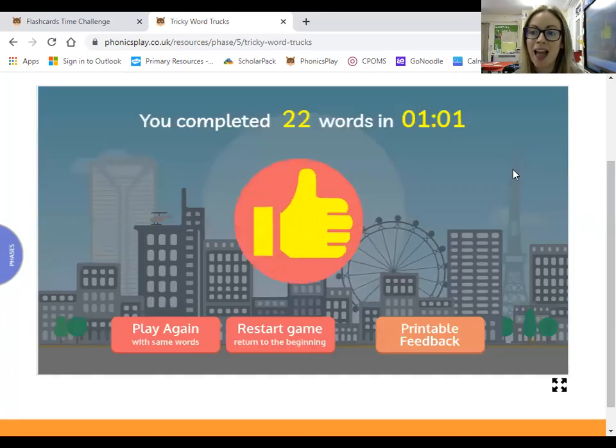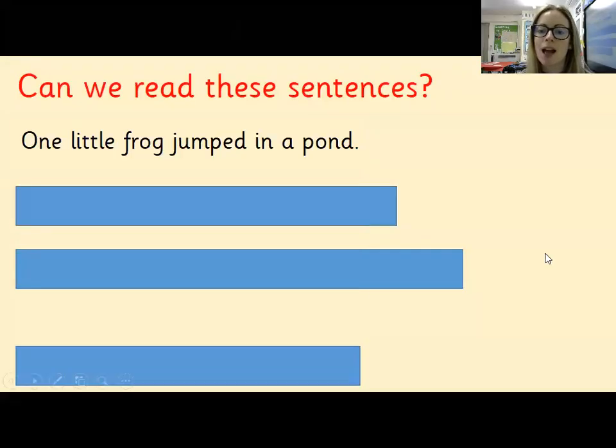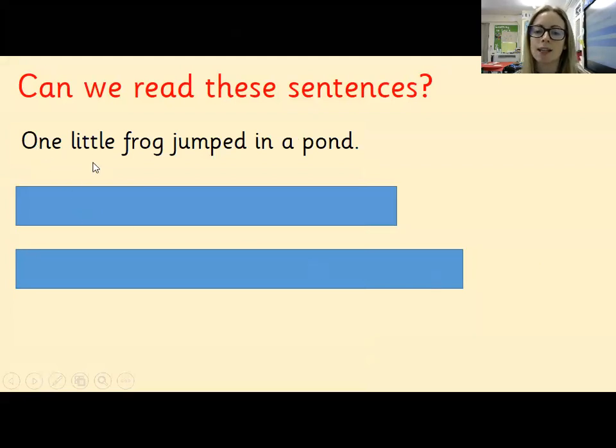Mr. Excellent. Now the next thing we're going to do is have a look at some sentences. I wonder if we're going to spot some of those tricky words in our sentences today. The first one is one little frog jumped. This ed at the end is tricking us here, isn't it? So it's actually making the t sound. Jumped in a pond. One little frog jumped in a pond.